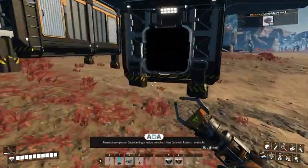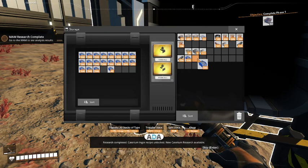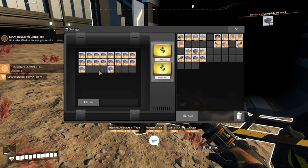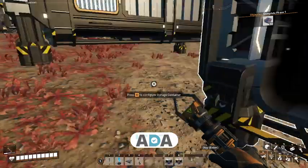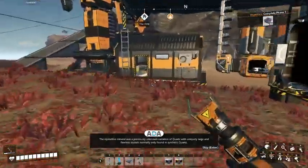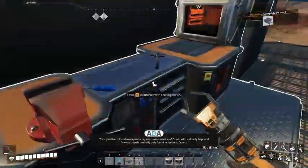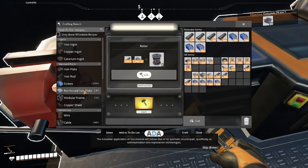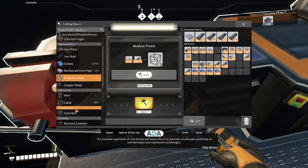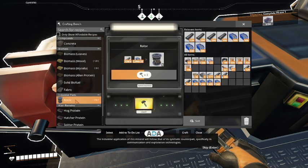Research completed. Caterium ingot recipe unlocked. New Caterium research available. The crystalline mineral was a previously unknown variation of quartz, with uniquely large and flawless crystals, normally only found in synthetic quartz. The industrial application of this mineral will follow that of its synthetic counterpart, specifically in communication and exploration technologies.